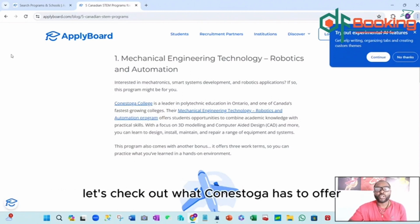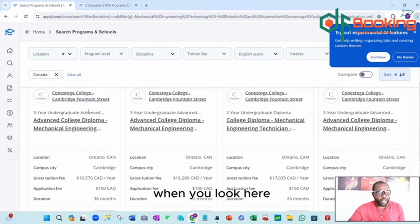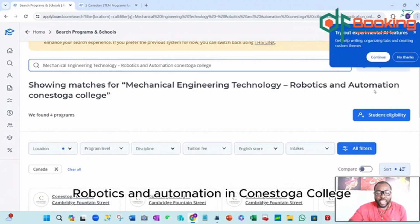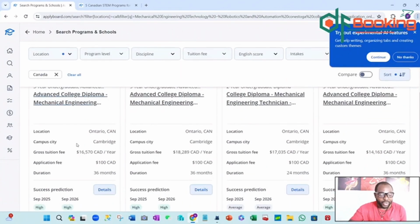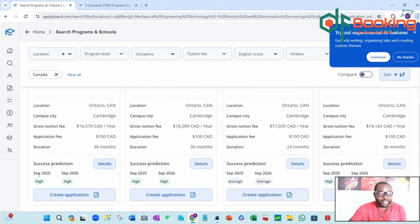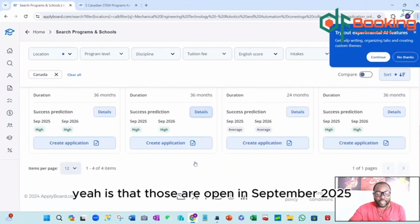Let's check out what Conestoga has to offer in our system. When you look here, our search is mechanical engineering technology, robotics, and automation at Conestoga College. We have four programs. First, the advanced college diploma in mechanical engineering. The school fee is $16,000 per year. Application fee is $100. The acceptance rate for September 2025 is very high. So this school, their doors are open in September 2025.